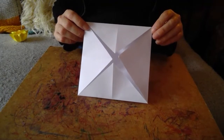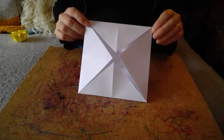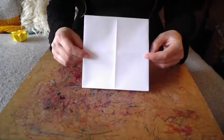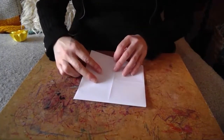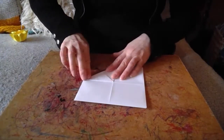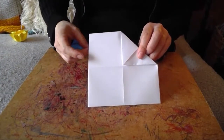So hopefully do let me know if you need me to explain anything more, but I will assume that you've managed that. It's fairly simple in principle. Turn to the back, the smooth side, and again we'll aim for the corner to the middle. Getting smaller, our lantern.